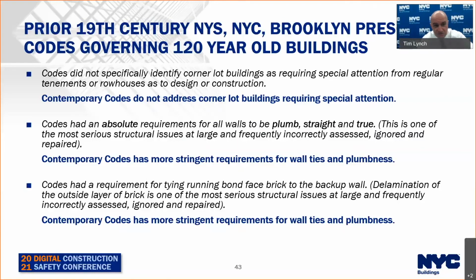But in contemporary codes, we've sort of tackled that. That's plumbness in contemporary codes. So you'll find some compatibility in the code now for that. Running bond walls. Running bond walls are not easy to get stable. Delamination, and outside wythe delamination in these buildings, is a serious issue.